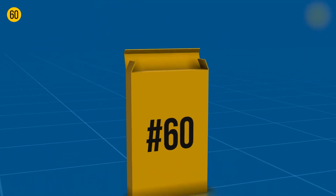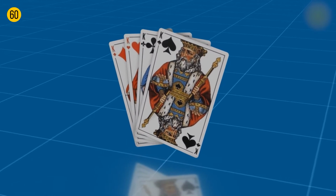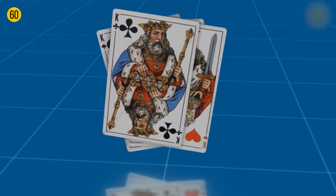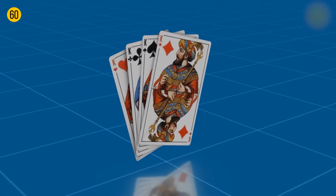Kings depicted on playing cards are real historical characters. Spades, King David. Clubs, Alexander the Great. Hearts, Charles the Great. Diamonds, Julius Caesar.